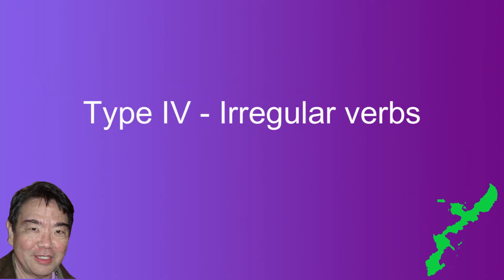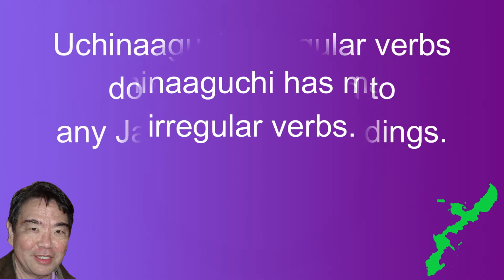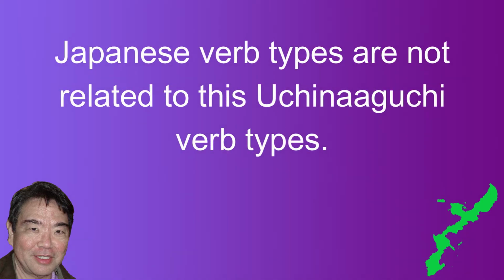Type 4 Uchinaguchi verbs are irregular verbs that do not follow expected conjugations. In Japanese, there are just 2 irregular verbs, suru and kuru. However, in Uchinaguchi, there are many irregular verbs. Uchinaguchi irregular verbs do not correspond to any Japanese verb endings. A word of caution, Japanese verbs has an established classification of 3 verb types, but do not associate these verb types with Dr. Sakihara's Uchinaguchi verb types. The 2 types are completely different.